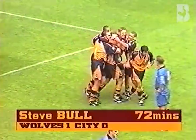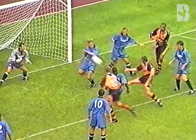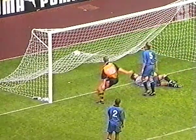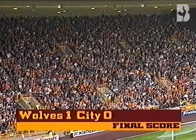Not quite sure, well, it's Steve Bull himself. 26 minutes into the second half, Steve Bull hooks the ball in with a lot of blue shirts around. Steve Bull makes it 1-0, scores his 4th goal of the season.